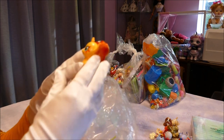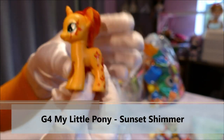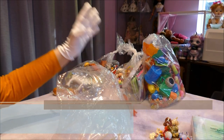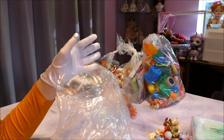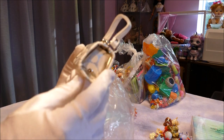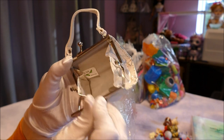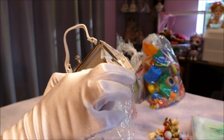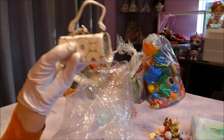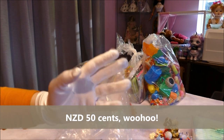All right, we have a G4 My Little Pony, which you can't get anymore. And it's one of my favorite little ponies. So we are definitely keeping her, and for the markets I'd pay about $1 to $2 for them now. Oh my goodness. Oh yes, I would pay about $2 for this at the markets. The reason being, it's got 50 cents in there. Okay, so we can bring the bag down to $4.50. It says 50 cents in this bag and I'm dropping it now.